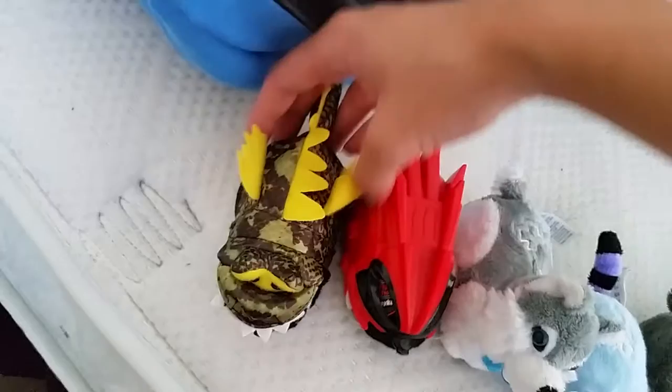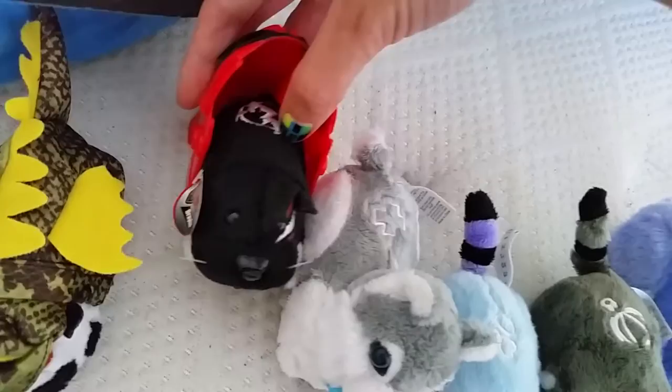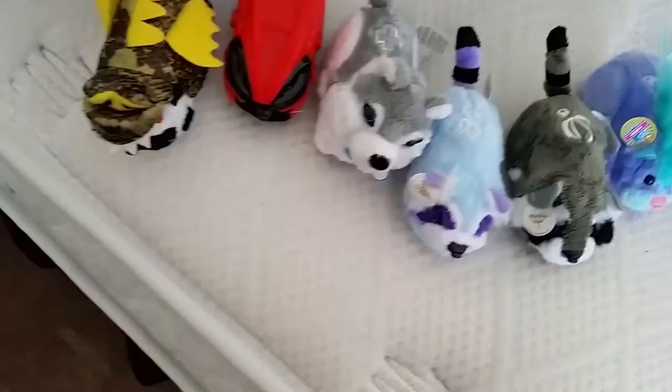So I got, these are all Zuzu pets. These are my husband's. This one is a little hamster, and he has a dragon costume. And then this one, he's black. He wears this thing, and it has a sword. It comes with this stuff.